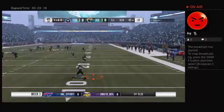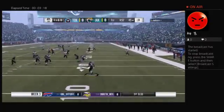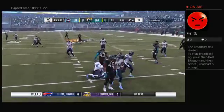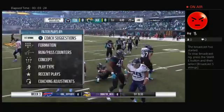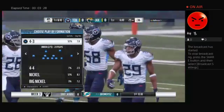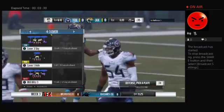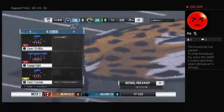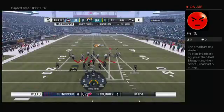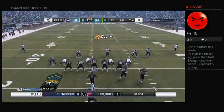On is Kern, the punter, to send this one away. This is taken at the 15. It'll be 37 yards there on the punt. And the Jaguars go on offense, 1st down and 10. Bortles leads the Jags up, 1st and 10 at their 25-yard line.